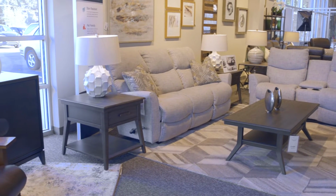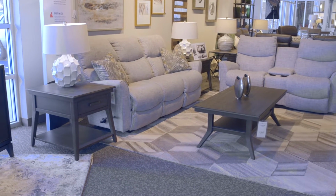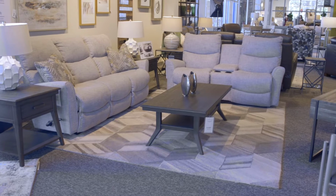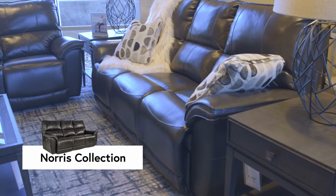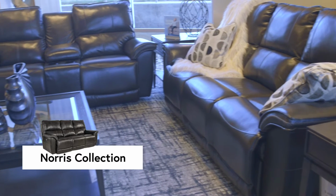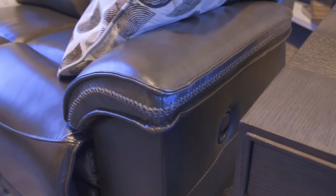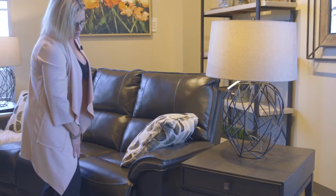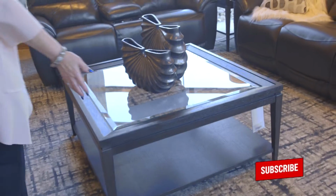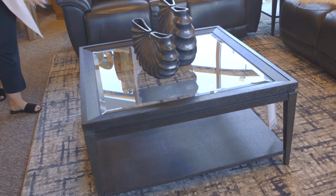Of course, we have our beautiful Kincaid Cascade collection here in our case goods, and a little entertainment center over there. It's beautiful together with this beautiful rug, one of my favorite rugs. And this is the Norris, beautiful gray leather. It is a very dark leather, almost to a black. The beautiful detailed stitching here shows some really interesting markings here. It's been very popular with our younger clients. This is our Synchronicity collection from Hammary. Beautiful, I just love this too. Again, this rug is very popular. It looks really nice with the Norris collection.